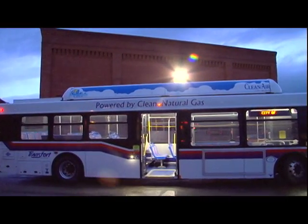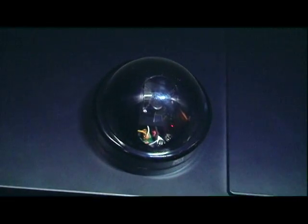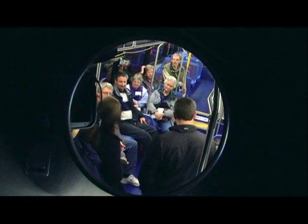We just received 6 of these new 40-foot CNG buses. We have 6 cameras on board. These also do have audio on them. We do not look at the videos unless there is a reason to. If there's been an incident, say a passenger incident or a vehicle accident. When people know that they're being recorded, their behavior definitely changes, and we've seen that significantly.